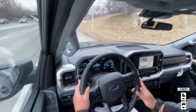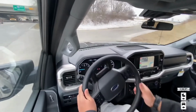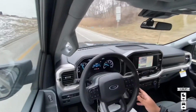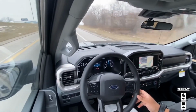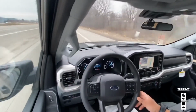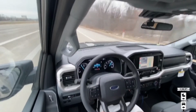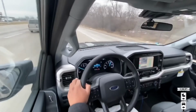All right, we got our highway pull. Let's go ahead and slow it down. It's gonna be a little bit of an incline, but foot to the floor. Oh my, you hear that, boy? Okay. It made some noise. But yeah, it didn't get going very quickly. But you know, nature of the beast.